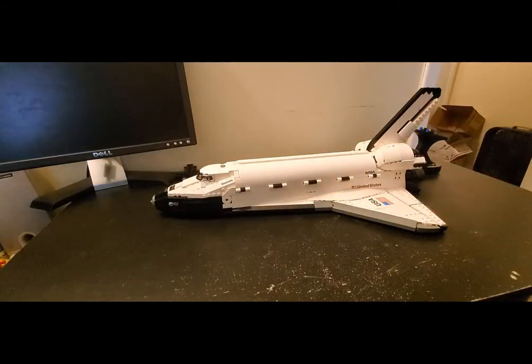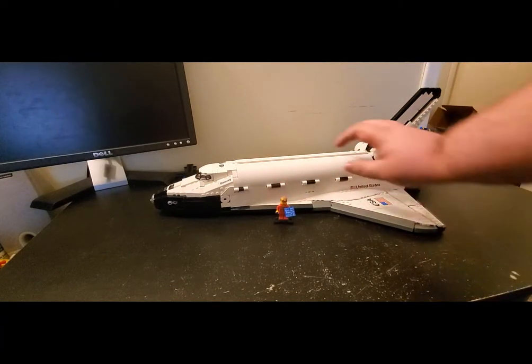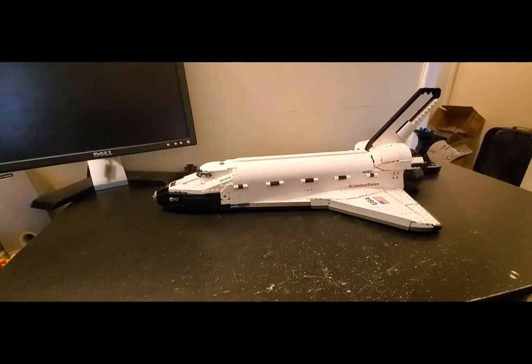Let me put a figure next to this just for a point of scale comparison. There's me. So it kind of looks like it could be minifig scale, but it's actually not built to scale. When I show you the crew cabin, you'll see why. But let me go ahead and start with a couple of fun little features here.